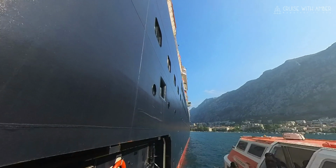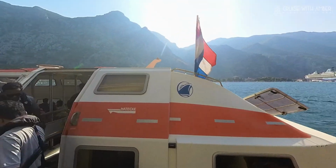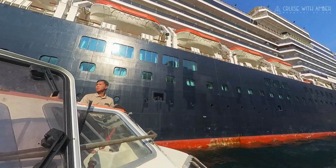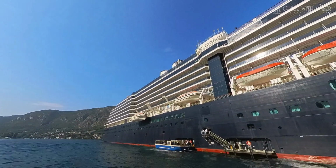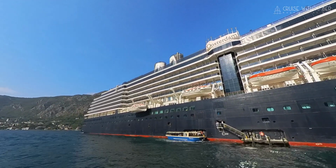The tender ride took around 10 minutes, and the whole process was quite smooth and well organised. As I was part of a ship's shore excursion, I was on one of the first tenders to leave the ship. If you're not on a shore excursion, you might have to wait a little longer for a later tender, but that gives you a bit more time for a leisurely breakfast and time to soak in the scenery.